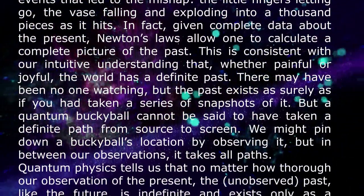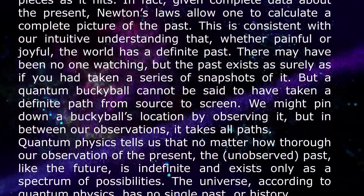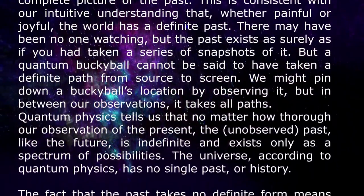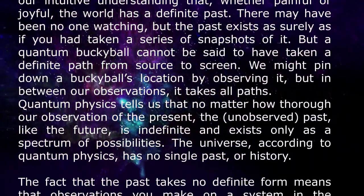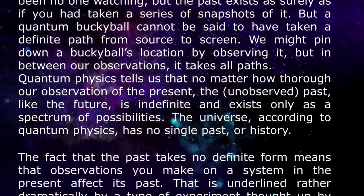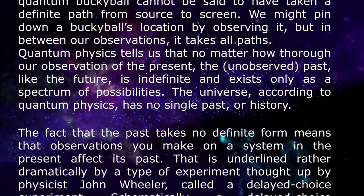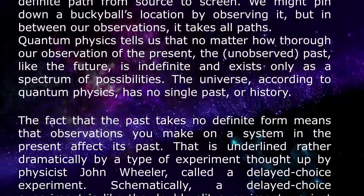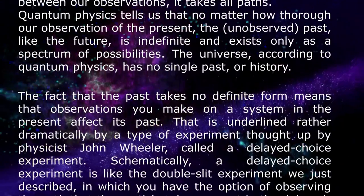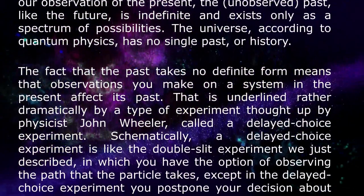There may have been no one watching, but the past exists as surely as if you had taken a series of snapshots of it. But a quantum buckyball cannot be said to have taken a definite path from source to screen. We might pin down a buckyball's location by observing it, but in between our observations, it takes all paths. Quantum physics tells us that no matter how thorough our observation of the present, the unobserved past, like the future, is indefinite and exists only as a spectrum of possibilities. The universe, according to quantum physics, has no single past or history.